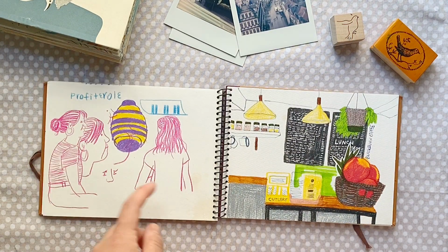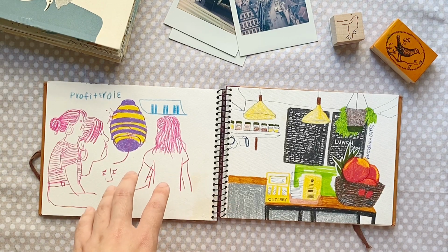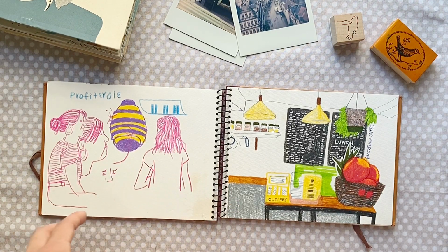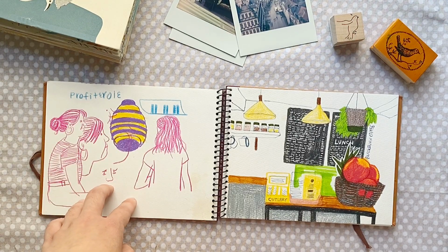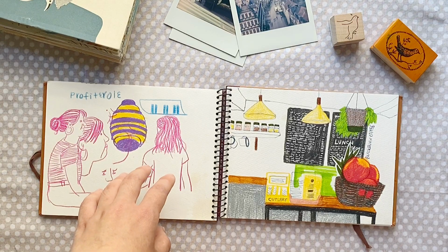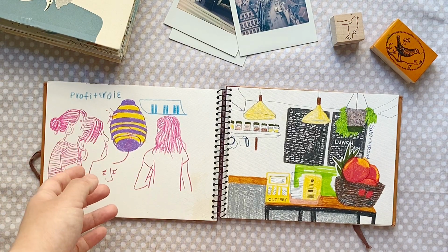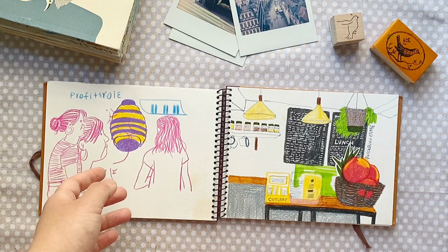So now we're in Paris. After Copenhagen, I went to Paris. Paris is my last stop. This is a drawing at a restaurant in Paris. Here are just some people at the restaurant.